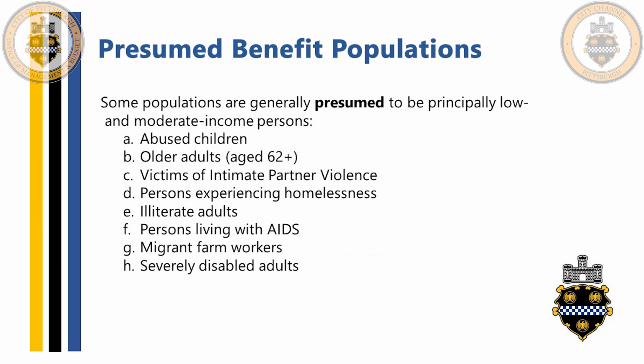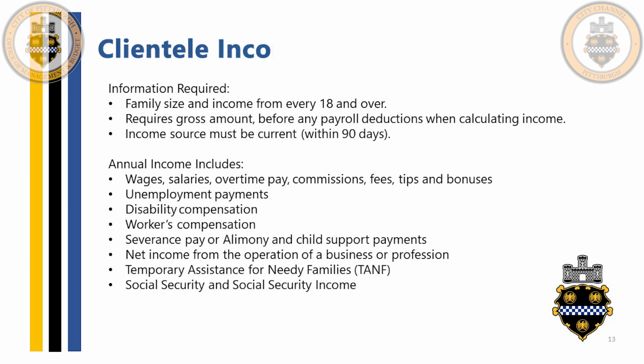If your program as a whole serves other populations as well as one of these, you can either prove all client incomes or only use funding for these specific clients. If your organization is collecting income information, be sure to follow these guidelines listed on the slide. I am not going to go over each of these now, but be sure to note the various sources of incomes that should be considered.